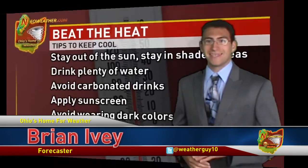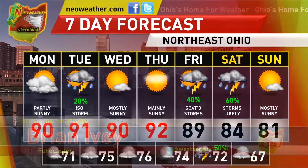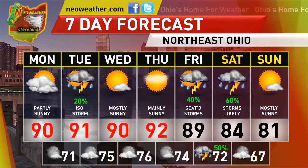Let's look ahead at this hot and steamy pattern. An isolated storm is possible on Tuesday. Overall, it'll be another scorcher, 91 degrees. Wednesday, mostly sunny, 90. It'll be mainly sunny on Thursday as well, 92 degrees. Lows will generally be in the mid-70s.